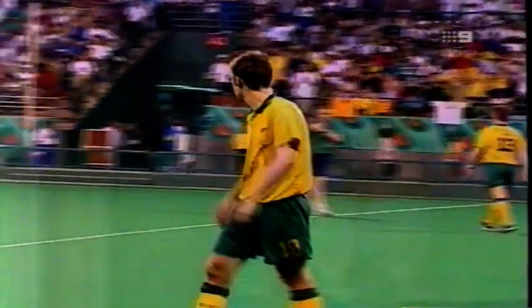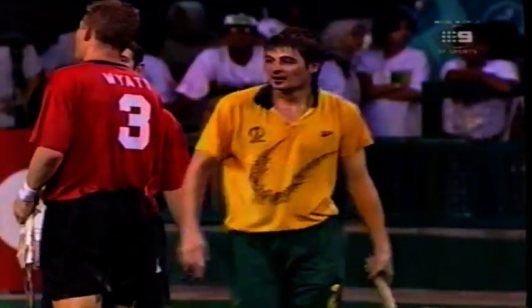Well, you've seen an amazing game. Australia are through to tomorrow night's gold medal final. They'll meet the winner of Malaysia and India, which will be on here at Bukit Jalil in some 40 minutes time. Incredible game. Hope you enjoyed it.